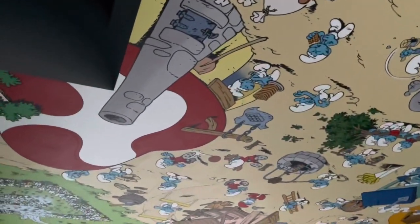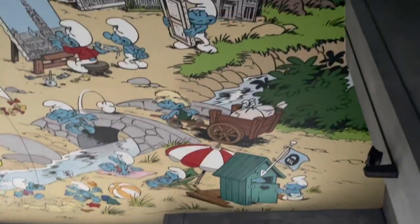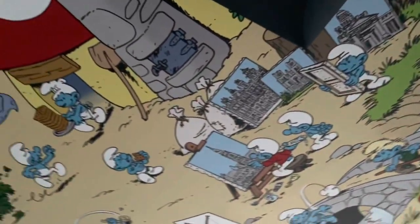Now, something you might not know is that the Smurfs are actually Belgian. They're from Brussels. They were created by an artist named Peyo, and he lived here and he worked here. In Dutch, they're called the Stroms. But you probably know them as the Smurfs, and they're very popular.